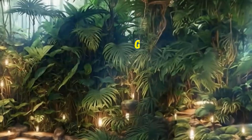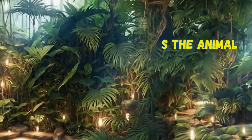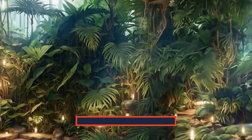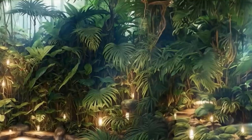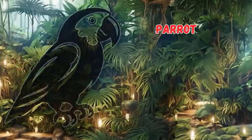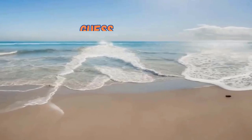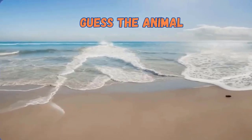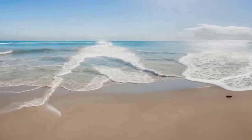Guess the animal hidden in this forest? It is extraordinary that a parrot can be seen here. Which animal is hidden on the shoreline? Yes, there is a dolphin here.